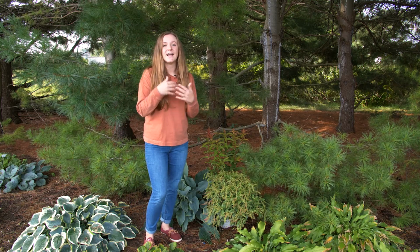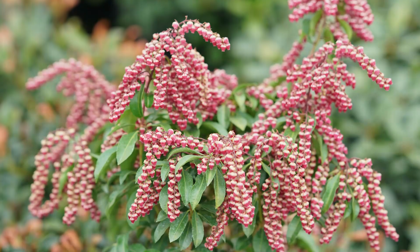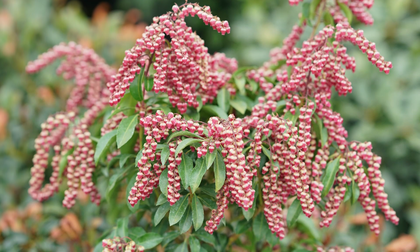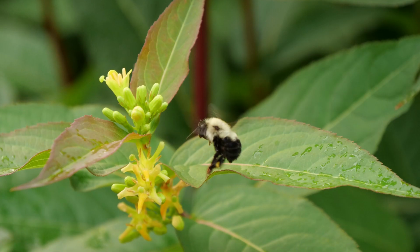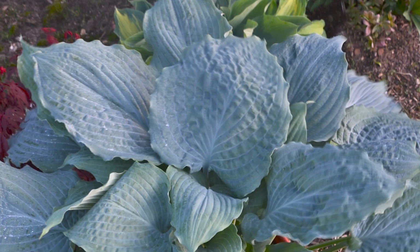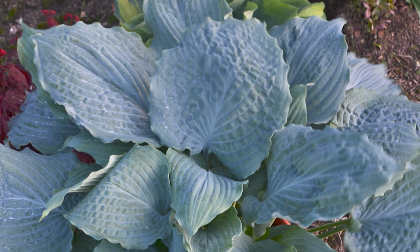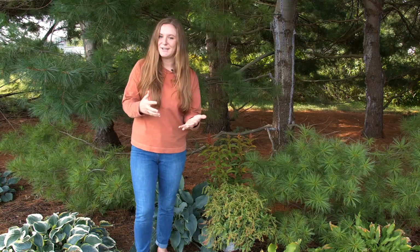And then when we talk about texture, these plants also tick all of those boxes. We've got really fine texture here with tiny little flowers and the smaller leaves of the Pieris Interstella. And then we've got the medium foliage here in our Diervilla, and then the coarse foliage of these huge Hosta leaves. So that is also a really compelling texture combination.